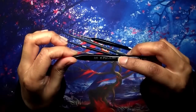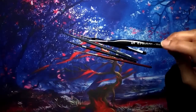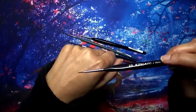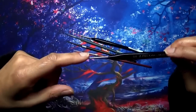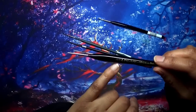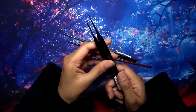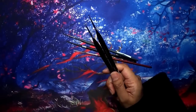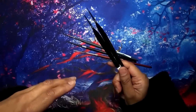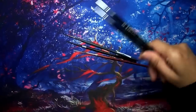It's called Pro Art anyway, and this is a 2-0, which is one of my favourite brushes to purchase. It's a very, very fine brush, and it works quite well for details in colouring books. There's another Pro Art one here, a very small one for very, very fine places, 10-0, and they are reasonably priced. If you're looking for reasonably priced but good quality watercolour brushes for miniature colouring or painting, then the Pro Art brand I do recommend.